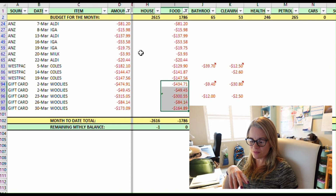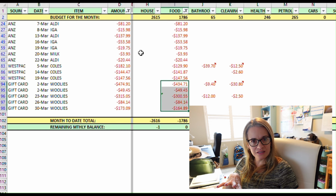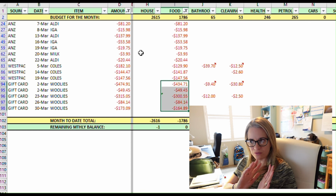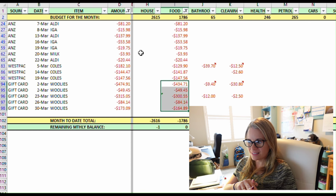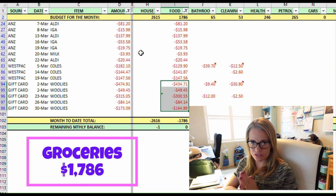So we're definitely shopping smarter and just trying to have less food waste and looking out for those deals, doing the big shop at Woolies to get the big discount, and then top-up shops at Aldi. And I'm finding this is working well for us. So yeah, I'm really happy that we have managed to bring this down. It's $1,800, so it's just under $1,800.